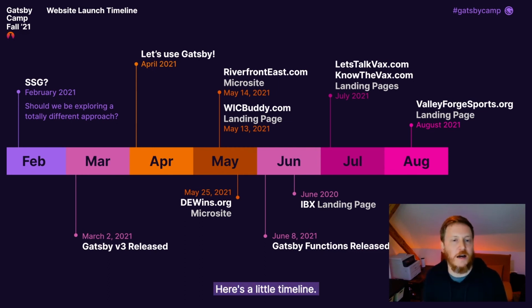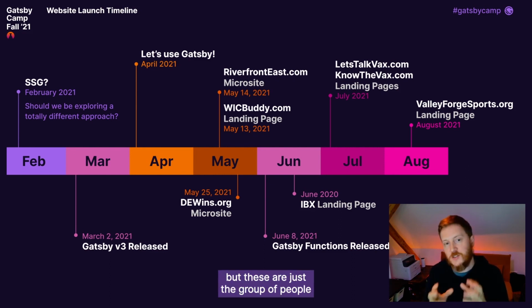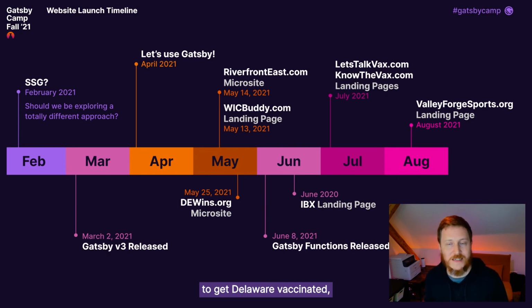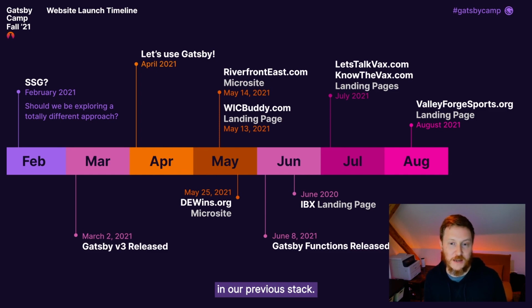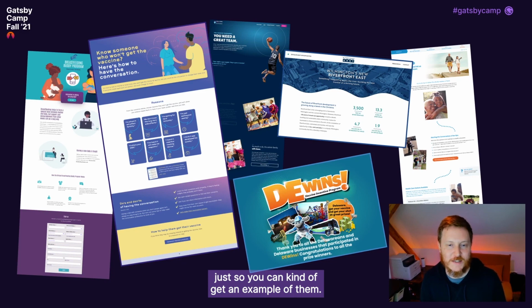Here's a little timeline. We've basically launched 7 sites or microsites or landing pages in 4 months with basically just 2 designers and 2 developers, myself included. We have a larger team, but these are just the group of people that have been launching this set of sites here on Gatsby. One of those sites was actually part of a larger effort to get Delaware vaccinated, and the entire campaign was conceived of, designed, and the website built in literally 1 week. And there's just no way we would have pulled that off in our previous stack. Here's a few of the sites, just so you can kind of get an example of them.